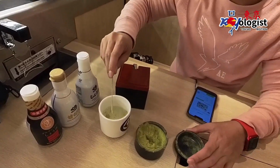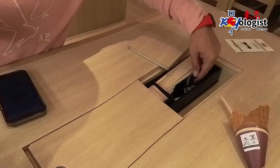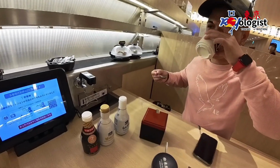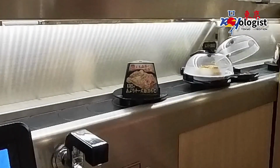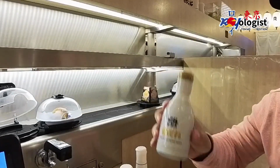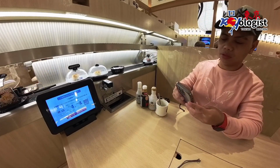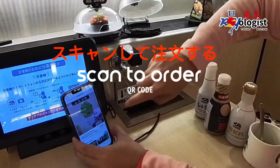I just prepared myself a hot matcha drink before I begin ordering. I just noticed that there are 3 types of soy sauce on the table. I will taste it individually later. When ordering, the QR code needs to be scanned into the cell phone so you can access the menu and log the order.